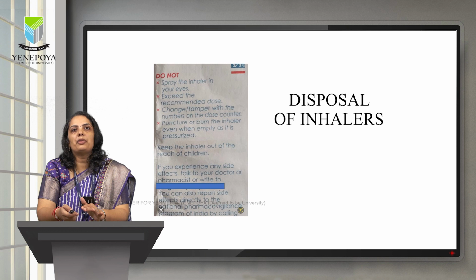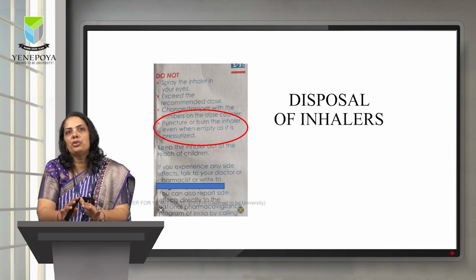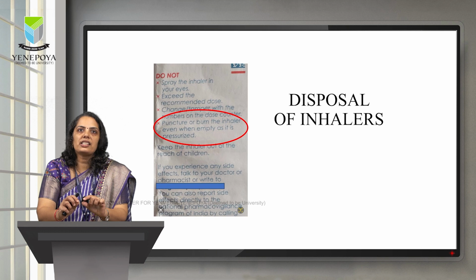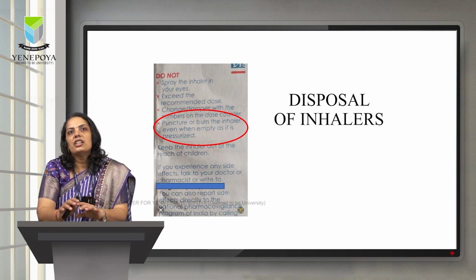You will see that they would have given instructions on how to dispose them. Always remember not to puncture the inhaler. You might know that there is a metal canister present inside your inhaler. This part is pressurized, so never puncture or burn the inhaler even when it is empty. You are not supposed to even put it into the fire because of the pressure, it might burst.